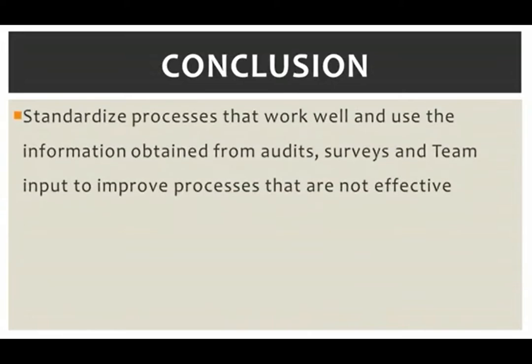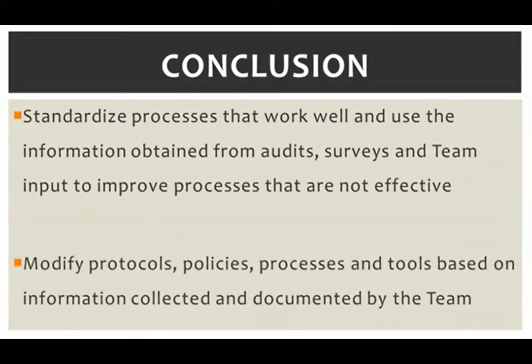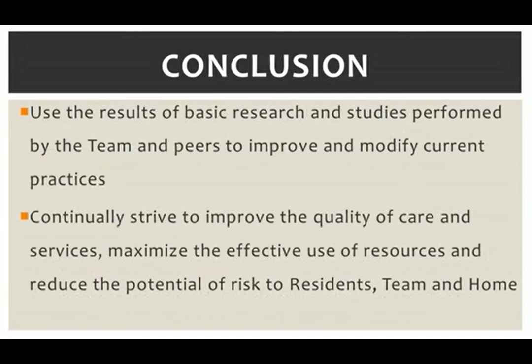Standardize processes that work well and use the information obtained from audits, surveys, and team input to improve processes that are not effective. Modify protocols, policies, processes, and tools based on the information collected and documented by the team. Use the results of basic research and studies performed by the team and peers to improve and modify current practices. Continually strive to improve the quality of care and services, maximize the effective use of resources, and reduce the potential of risk to residents, team, and the home.